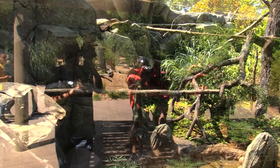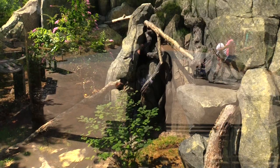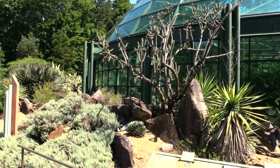Oh, I realize there's a lot of reflection, but this guy's got a really nice habitat. Additional habitat on this side. Love all the plant life.